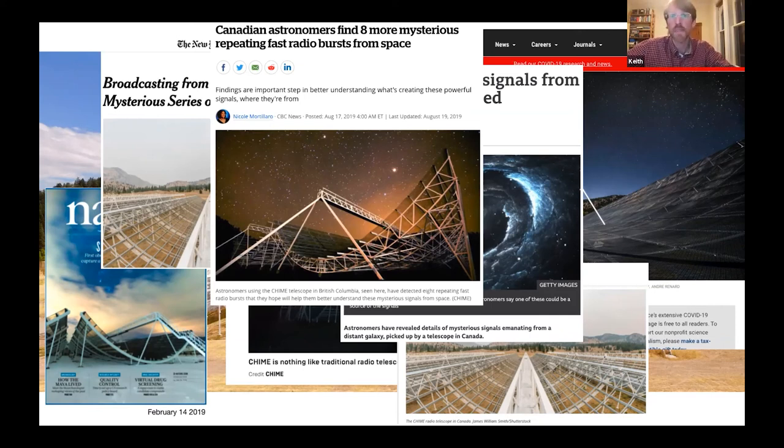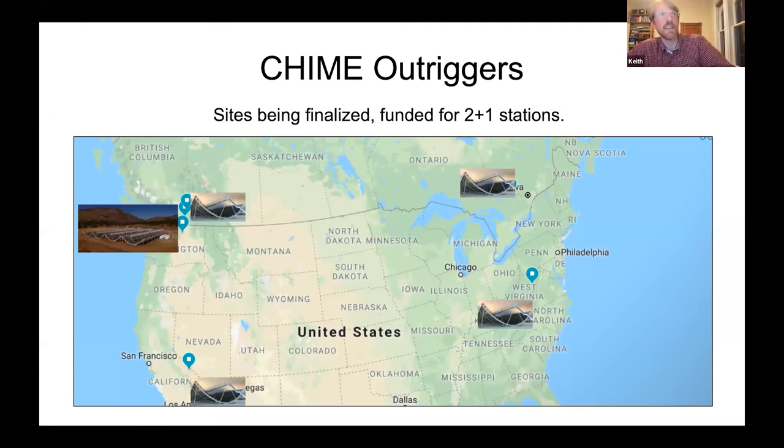So before CHIME, there were a couple of dozen that had ever been detected in the history of radio astronomy. And CHIME already is well over 1,000 of these events. But of course, we're not done there. We like our telescope, and we're building more. To try and localize these events, to figure out where fast radio bursts are coming from, we are building small versions of CHIME scattered across North America. We're still finalizing stations. We are funded for one local and two remote, but there will be small versions of CHIME, which we will correlate against to detect where they're coming from with incredibly high angular resolution.